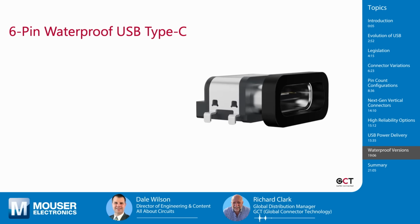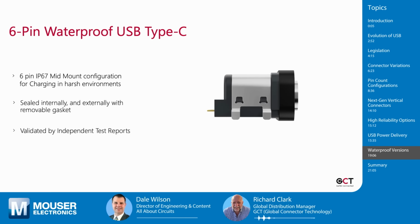USB 4715 is available in a mid-mount configuration and is sealed and IP-rated in both the mated and unmated condition. The addition of a separate gasket extends the sealing to the device panel or chassis. Achieving a sealed USB Type-C is really pretty challenging, and GCT considered and tested many variants before settling on this design. But in doing so, we're entirely confident that it's sealed and will stay sealed.